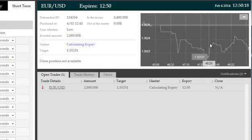This has bagged us a profit of $1,400 on this $2,000 investment, with the net return being $1,400 on a gross return of $3,400. Just going to wait for the platform to calculate the expiry so I can show you the credit that's been made to the account as soon as the trade expires, which it should be doing shortly, in just a couple of seconds, possibly a minute.